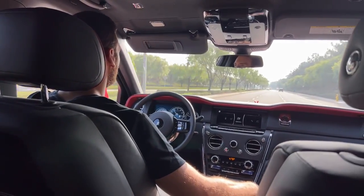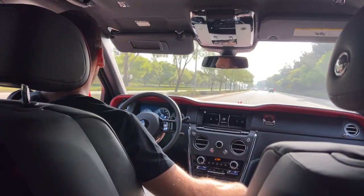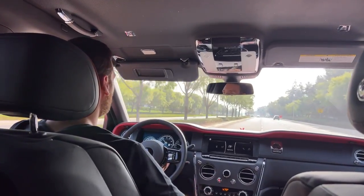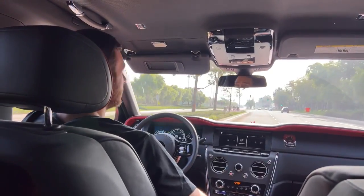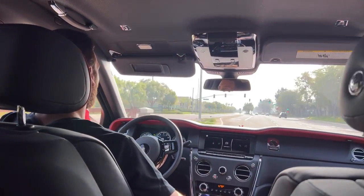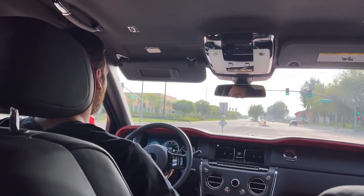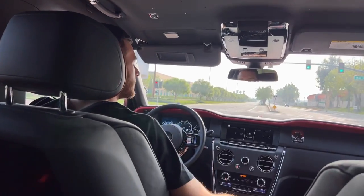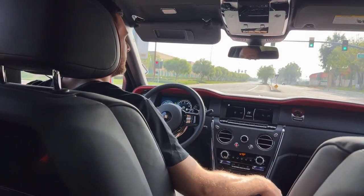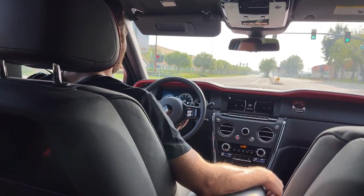Kabad asks, honestly, do you think it's worth the money? It's such a difficult question to answer, Kabad, because the people who have this kind of money to afford these vehicles, it's whatever they want. They're not shopping cars based on certain specifications. So I'll use the brakes here because I don't want to run the yellow. And you can see it just sort of eases smooth to a stop. Very smooth. You hear no squeal or anything from the brakes.